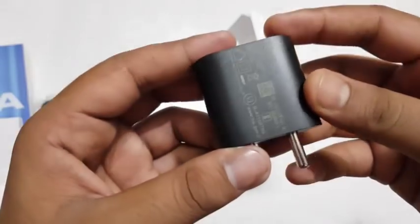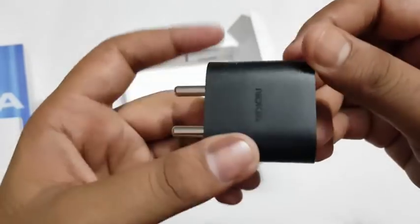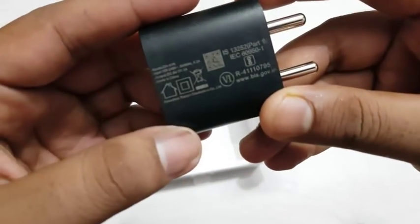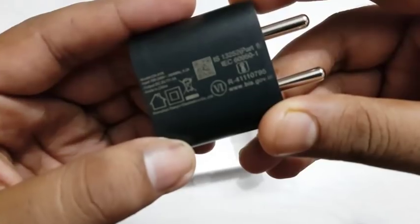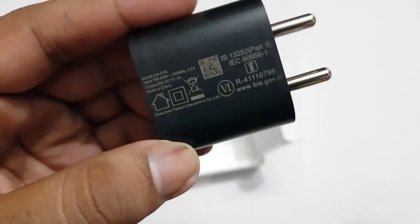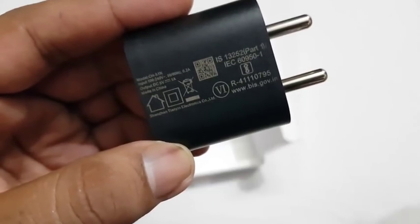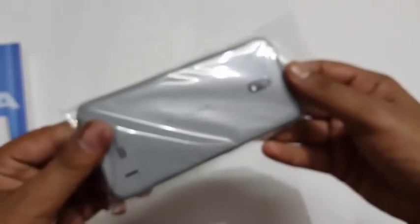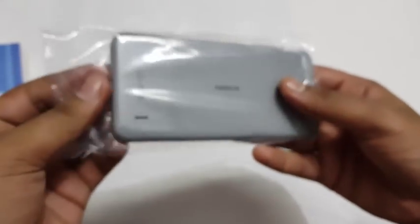And there's a power brick, Nokia branded, and the power output mentioned here is very tiny. I don't know, 5 volt 1 ampere. It's a slow charger made in China. It's not a fast charger, and don't expect to get a fast charger in this price segment. So let's just keep the box aside and see how the device looks in this steel color.